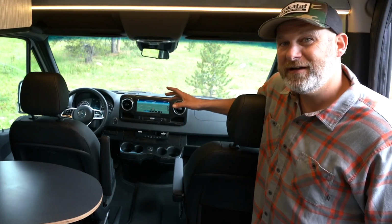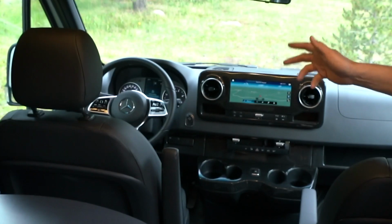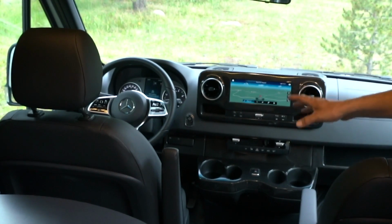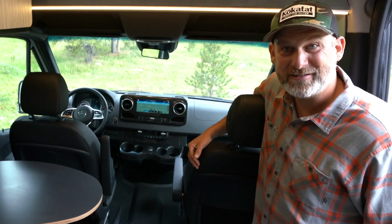The modern Sprinter van has many of the features that you've come to expect in a Mercedes car. We have adaptive cruise control, navigation, lane assist, CarPlay. We have so many great features. It really makes for a great driving experience.